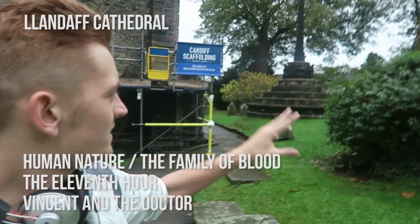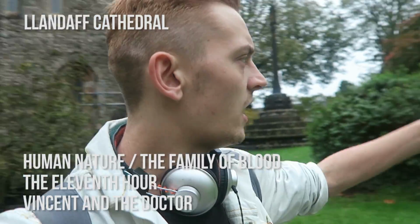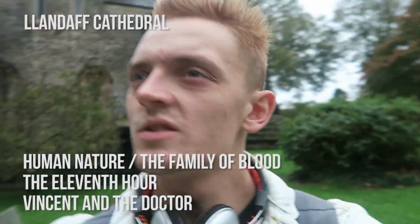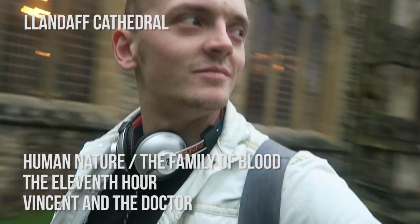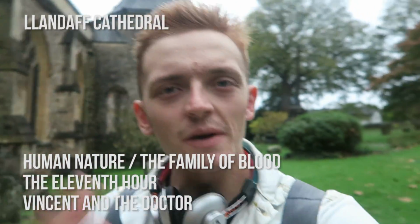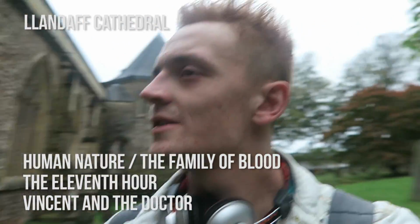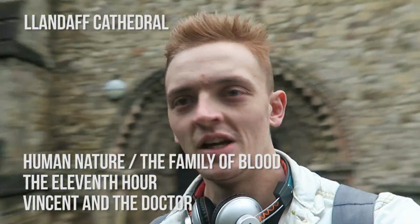So I think this is the area in which Vincent and the Doctor filmed when they had the painting and they were looking for the Krafayis. I'm pretty sure this is that area and this is the wall that they looked into. Positive of it. But yeah, it's pretty weird being here because The Eleventh Hour and Vincent and the Doctor are some of my favourite episodes. So it's not starstruck, but a bit magical being here.